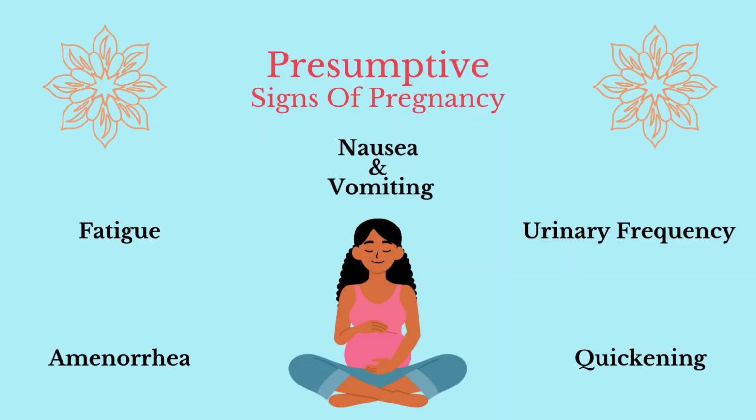Under presumptive signs of pregnancy, we have symptoms including fatigue, nausea and vomiting, amenorrhea, which is a lack of a period, urinary frequency, and quickening, which is a term that we use to talk about slight fluttering movements. The thing about quickening is that a woman will typically not feel it in her first trimester. It's typically something that's felt between 16 to 20 weeks of pregnancy. But quickening is still a presumptive sign of pregnancy. Some people are unaware that they are pregnant until they are well into their second trimester.